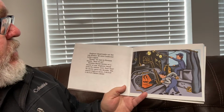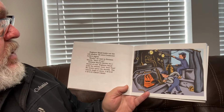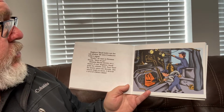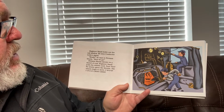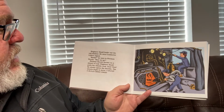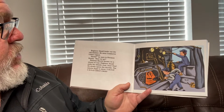Engineer Small looks out the cab window. He sees Conductor Little's signal. "Ready," he says to Fireman Shorty. "Here we go." Fireman Shorty throws on a shovel of coal. Engineer Small pulls the whistle cord. Toot, toot. He slowly opens the throttle. The wheels begin to move.